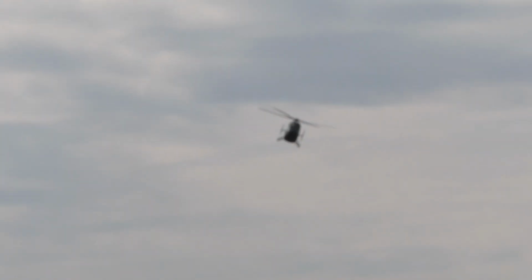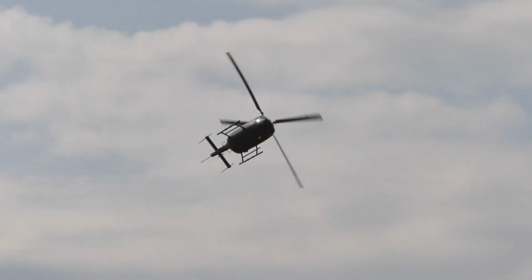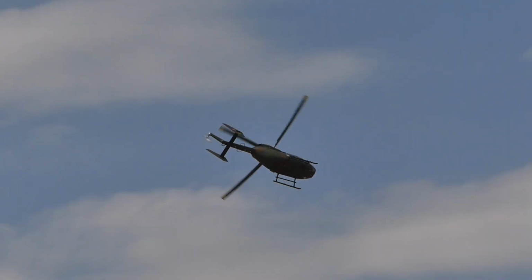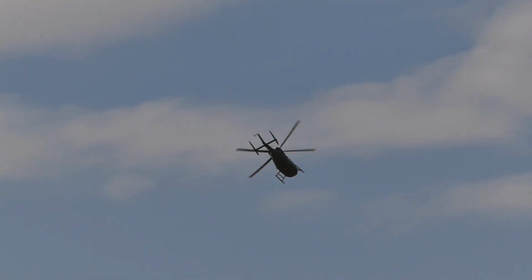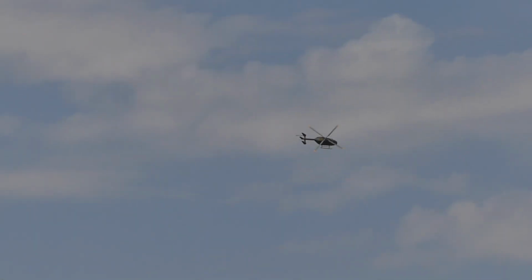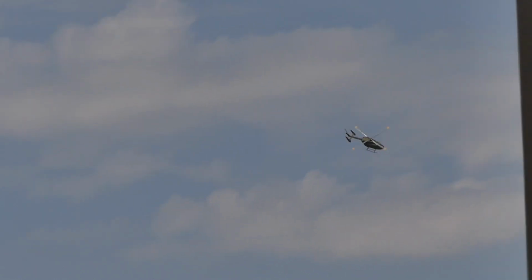Accelerates now as he comes up here towards us, turns the helicopter. Now these helicopters are all based in Port Elizabeth, and they form part of 15 Squadron, which is based in Durban.